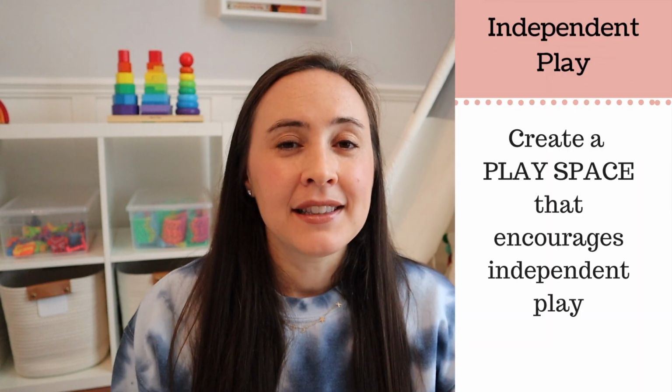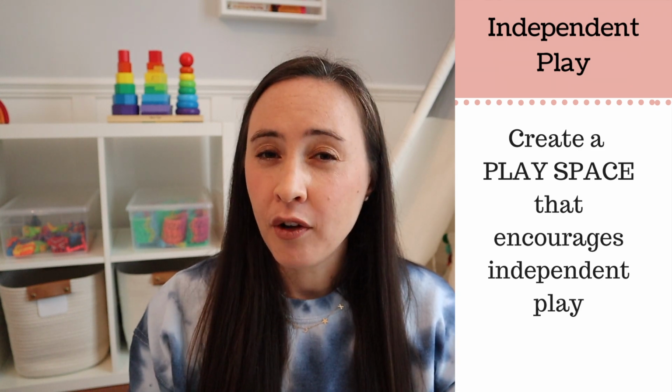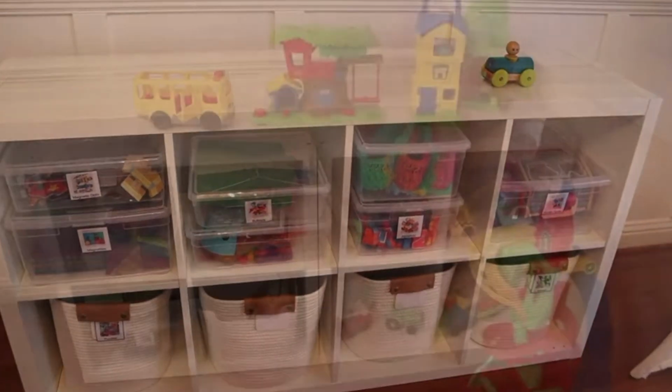Okay, so my number one tip for independent play is creating a play space that's enjoyable for them, but one that they can also manipulate on their own without needing you. So what does that mean? It means having toys totally accessible and at their level. I just put up a playroom tour a few weeks ago, so I'll link to that video down below.